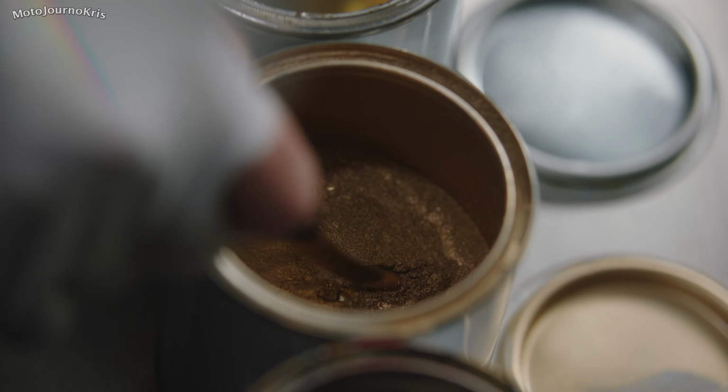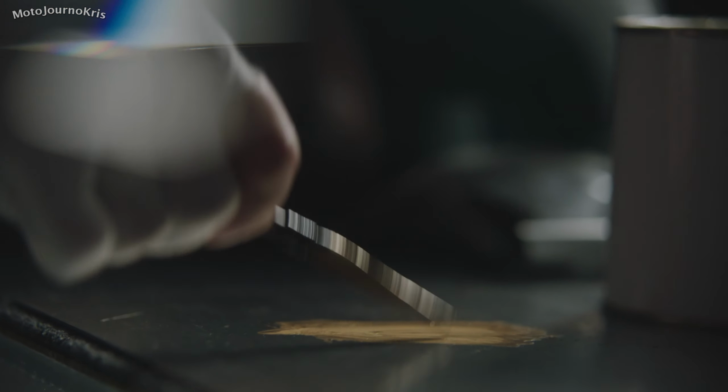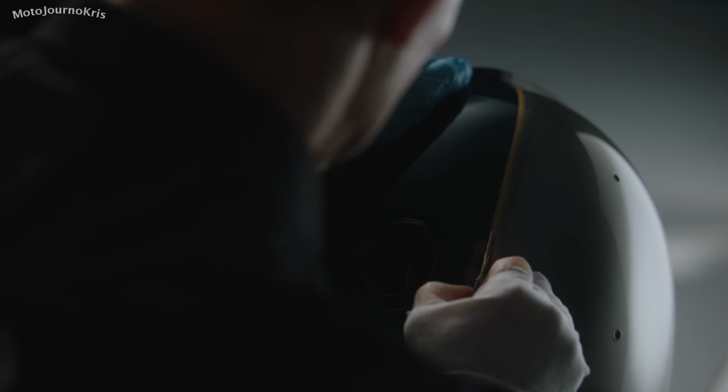Hey there riders, Moto Journo Kris here, and Triumph have revealed their Gold Line Special Edition models for 2022, which feature hand-painted Gold Line skills from Triumph's paint shop, which is essentially an incredible skill that, while once fairly common as a feature on many motorcycles, has fallen out of fashion.